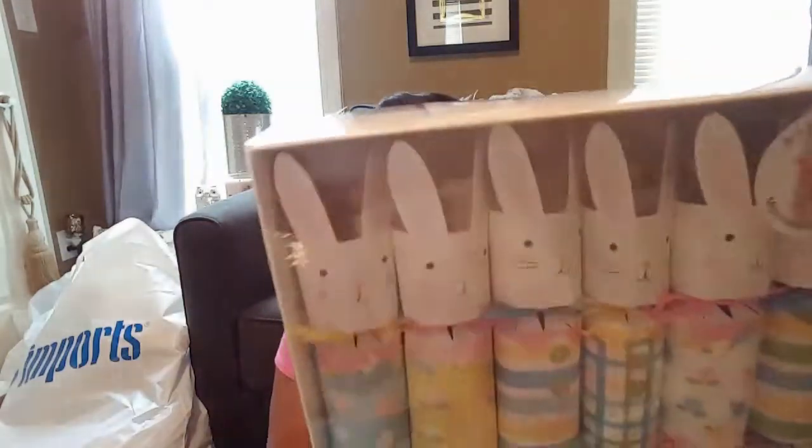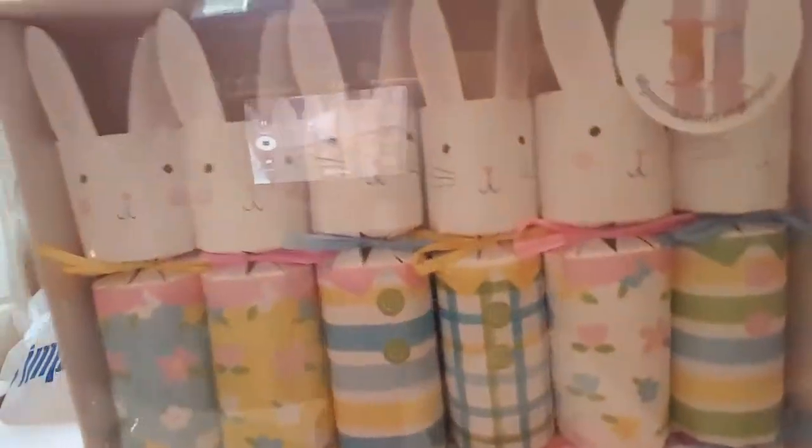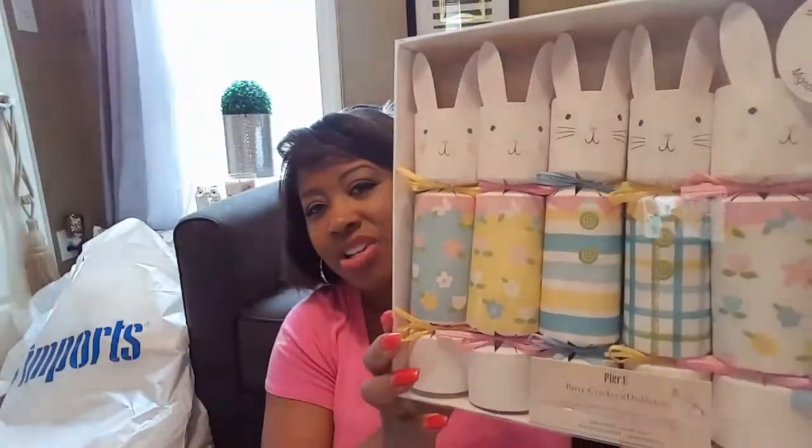More things to show you from the Easter haul, the Easter Pier 1 haul. I just thought these were cute too. The party crackers, you know what a party cracker is? That's where you hand them out to people and they crack it open and there's really cool little trinket toys inside of it. They only had one and this only has six of them, but you don't even have to give these out.